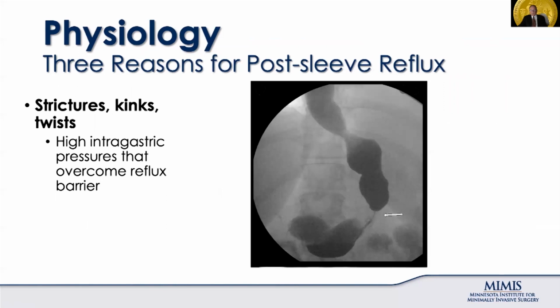Strictures and kinks and twists can occur during sleeve gastrectomy. These can result in high intragastric pressures that are capable of overcoming the pressures at the reflux barrier.